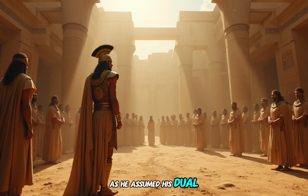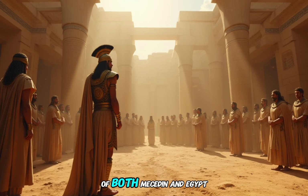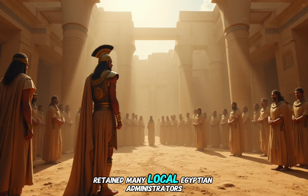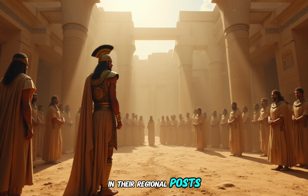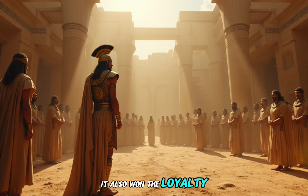As he assumed his dual role, Greek conqueror and Egyptian monarch, Alexander demonstrated political brilliance by blending the administrative strengths of both Macedon and Egypt. Rather than displacing the native bureaucracy, he chose to incorporate it into his new regime. He appointed Cleomenes of Naucratis, a trusted Greek official, to oversee financial matters, yet retained many local Egyptian administrators in their regional posts. This thoughtful fusion prevented the kind of bureaucratic alienation that had plagued Persian rule. It also won the loyalty of both elites and the common people.